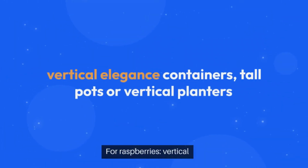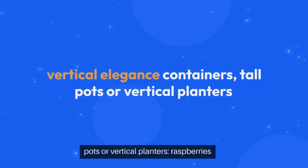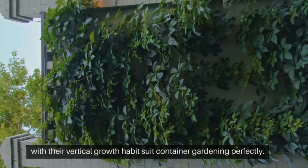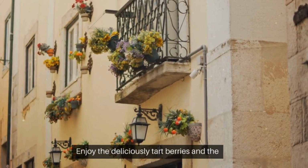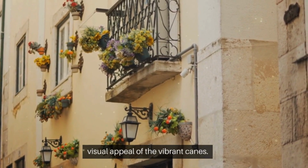4. Raspberries, vertical elegance. Containers, tall pots, or vertical planters. Raspberries, with their vertical growth habit, suit container gardening perfectly. Choose compact varieties and provide support for vertical growth. Enjoy the deliciously tart berries and the visual appeal of the vibrant canes.